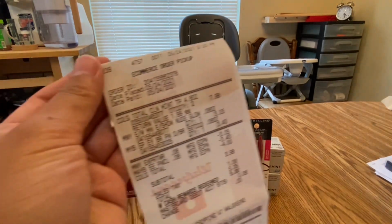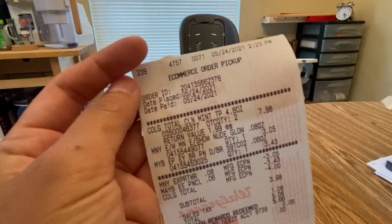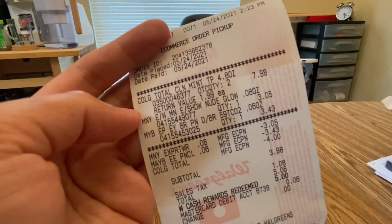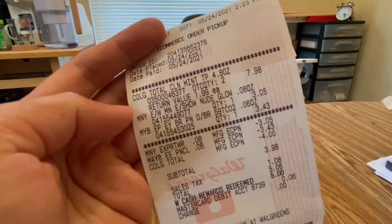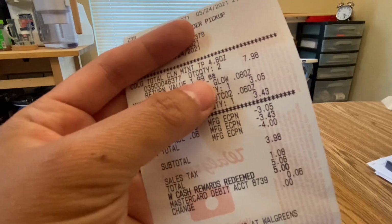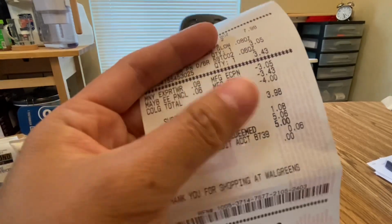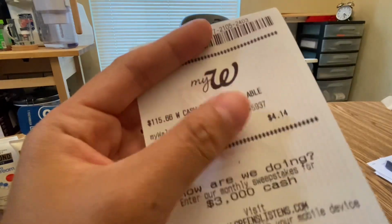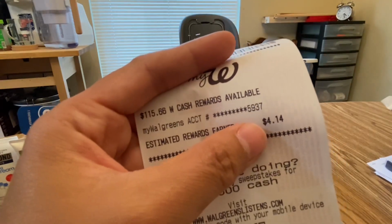So here's my receipt. Here's my Colgate at $7.98. And the pricing for the Maybelline here were already adjusted, guys. But the total was still $6.48. So my subtotal was $3.98. And I got back $4 Walgreens Cash.